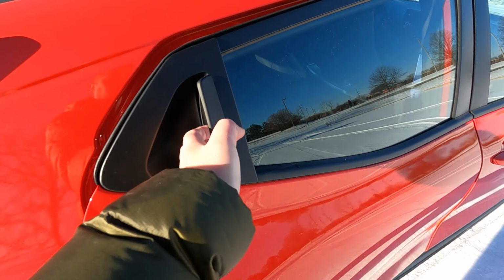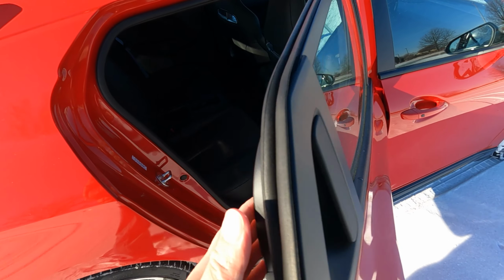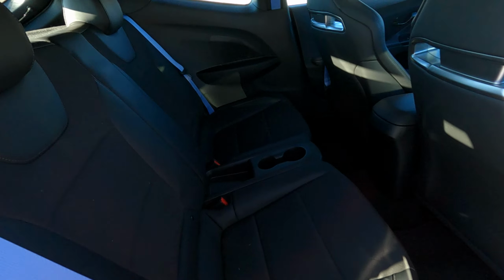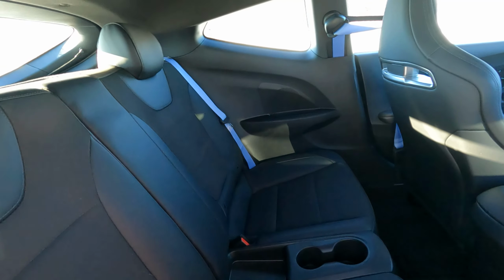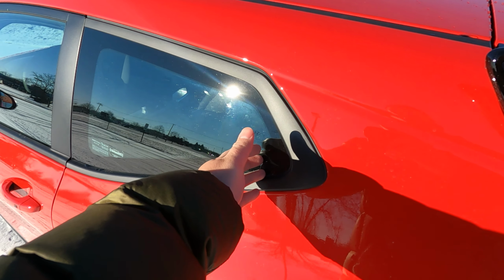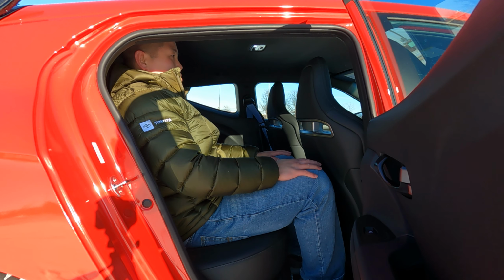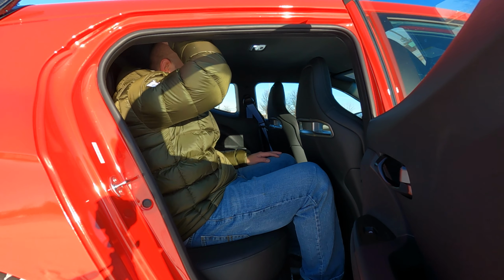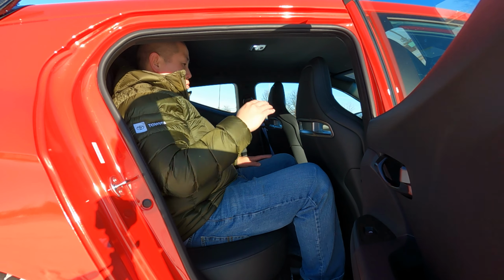Starting with the second row, and yes, there's only one door. In case you're not familiar, this is a 3-door setup. So to get in the second row, you have to go on the passenger side. You can't go from the driver's side. You won't be able to open the door. But from the passenger side, once you open the door and you get in, I still have about 2 inches of legroom and about 2 inches of headroom. So again, I'm quite surprised by the space. I thought there would be none in the second row.